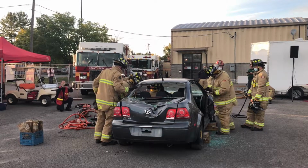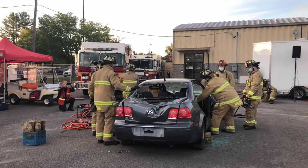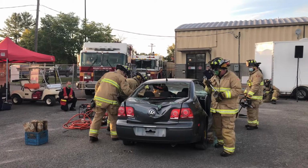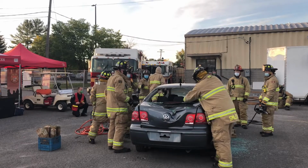You see now from the driver's side, we have full access to the patient. Just to speed things up a little, he's able to walk out on his own.